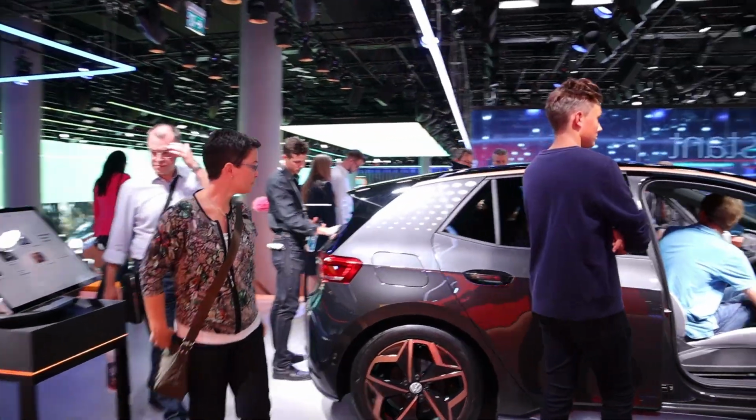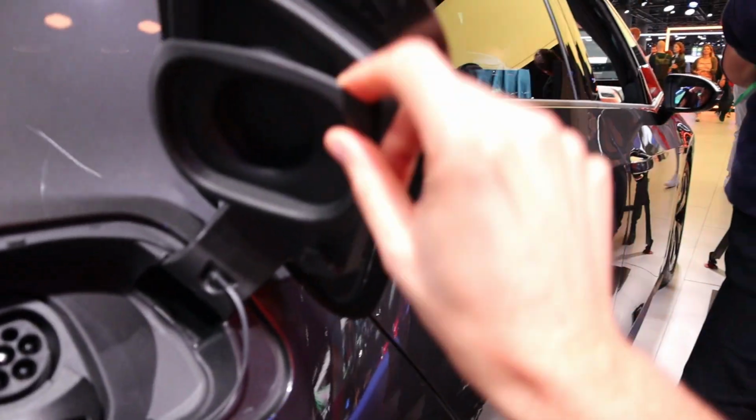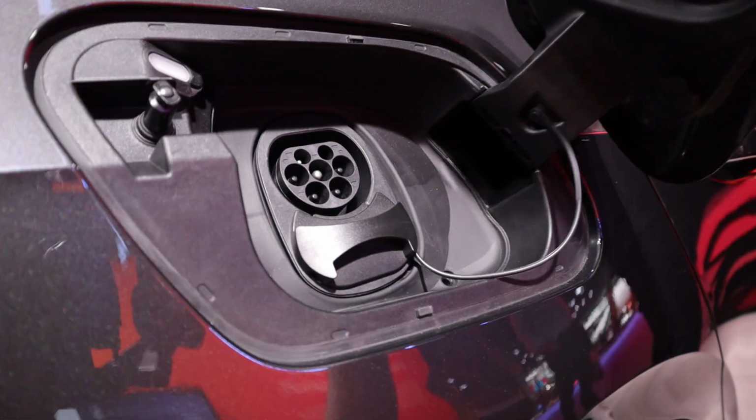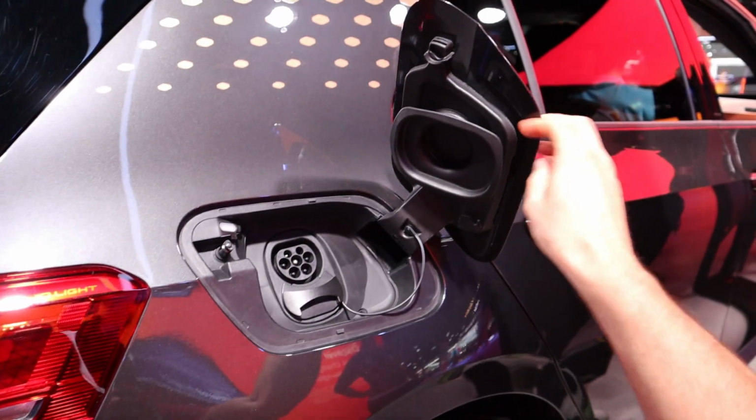And like I said before, the charge port has this here, so no water comes in. So the Type 2 doesn't need protection, only DC. And this thing, it seems sturdy enough.